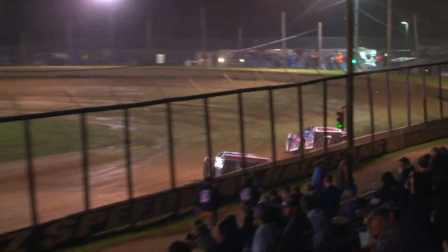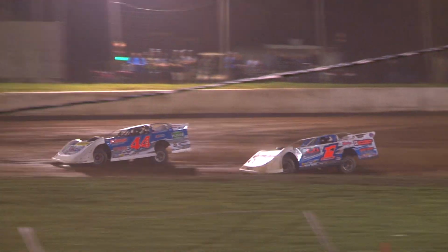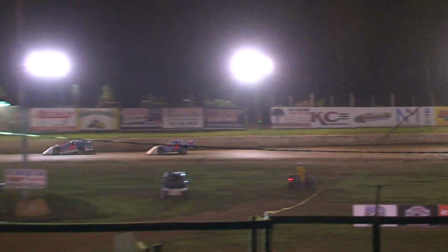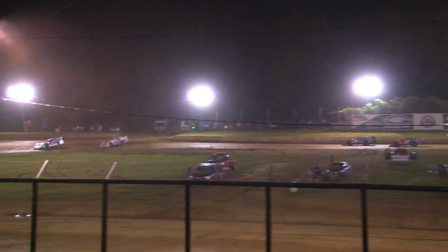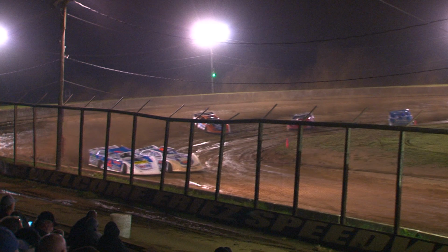Frank goes a second. Side-by-side battle for third. Wyatt Scott on the inside, Miley on his outside. They'll go side-by-side down the backstretch in turn 3. Jared Miley with the advantage. He'll take the third spot.